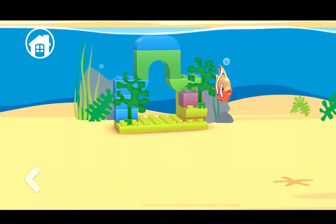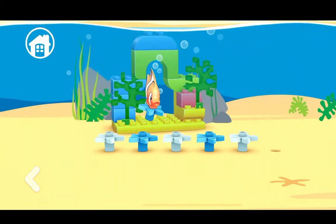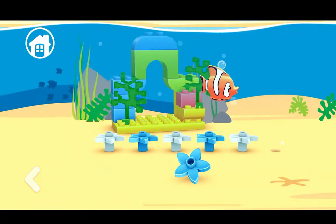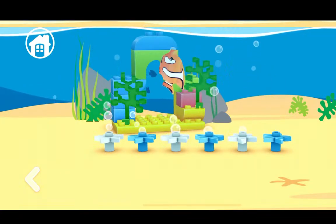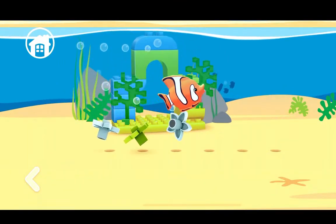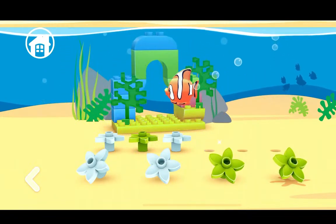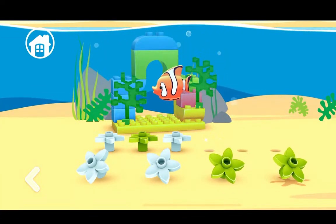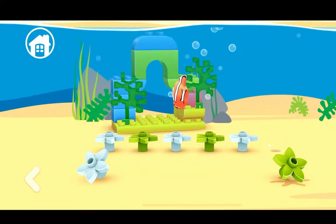Look. Oh. The clownfish wants that we put the flowers in the correct order. Okay, what we can see, they're gray and blue flowers, and we need to take one. Super. The fish is what can we see with the gray and red? Okay, what we can see with the gray and green? We need to take one green, then gray, and then green. Super! The fish is so happy.